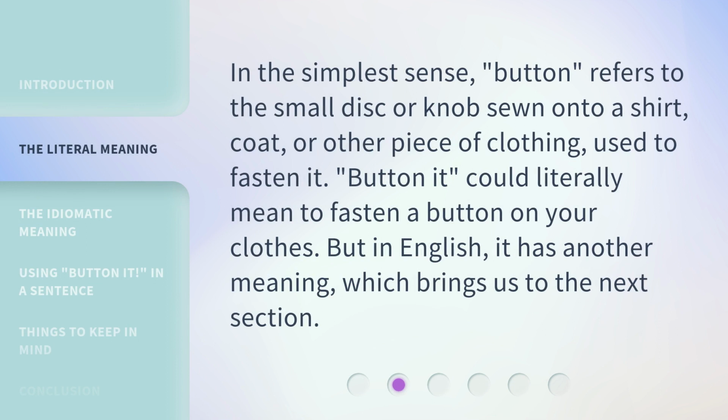In the simplest sense, button refers to the small disc or knob sewn onto a shirt, coat, or other piece of clothing, used to fasten it. Button it could literally mean to fasten a button on your clothes. But in English, it has another meaning, which brings us to the next section.